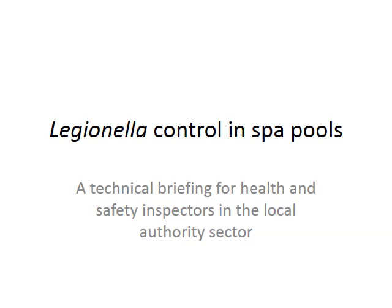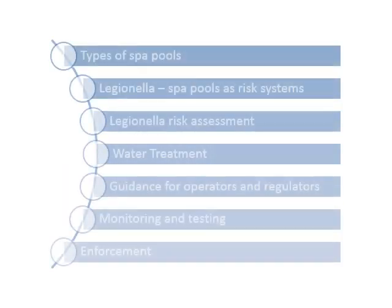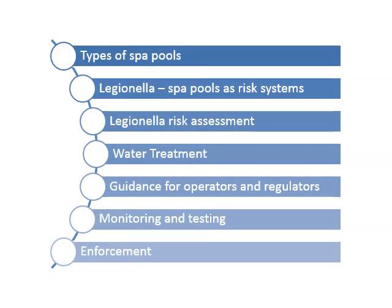This presentation has the following objectives: to show you some of the types of spa pools and hot tubs that are out there, to outline why spa pools are Legionella risk systems, to review Legionella risk assessment for spa pools, to look at treatment and testing of spa pools, both in commercial spas and particularly the holiday let sector, to outline the guidance available for operators and regulators, to look at monitoring and testing requirements, and to review the guidance on enforcement of standards in spa pools.